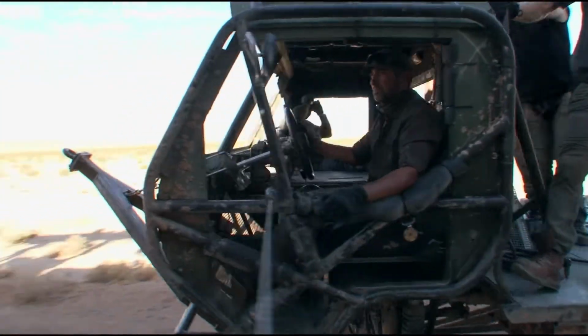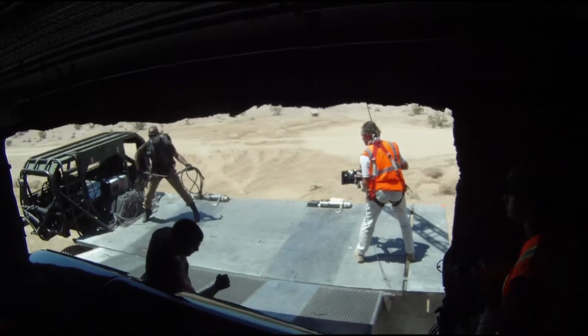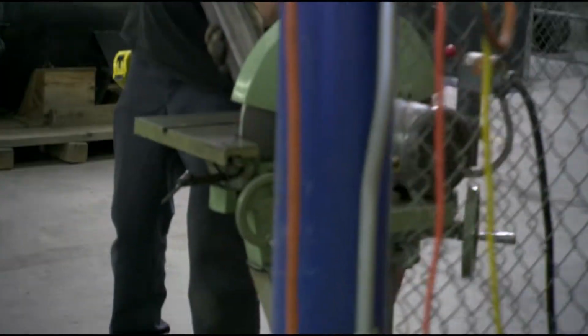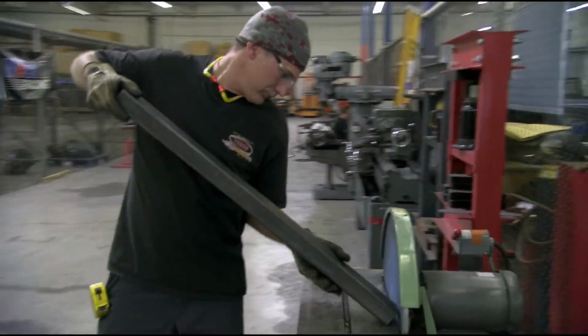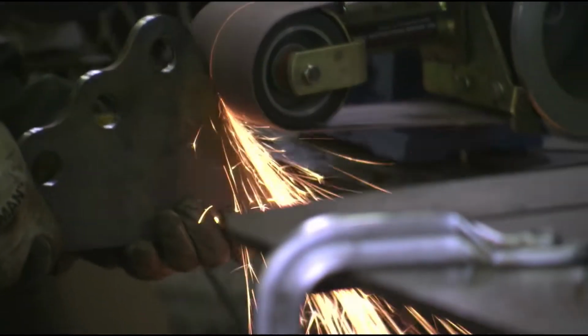I think the train sequence was our biggest accomplishment because the heist trucks were really built from scratch, right there in our shop. A truck showed up from Industrial Metals with a bunch of steel, and from that, we built a vehicle out of it.